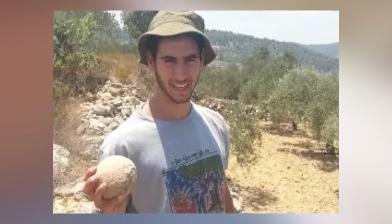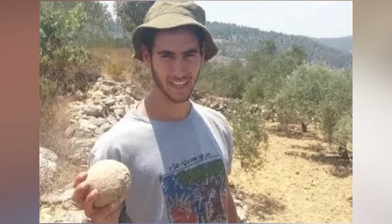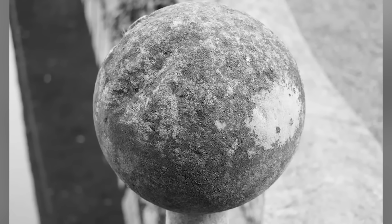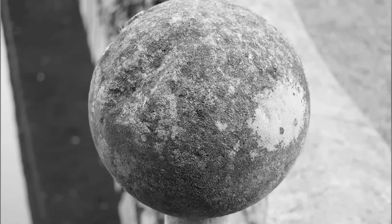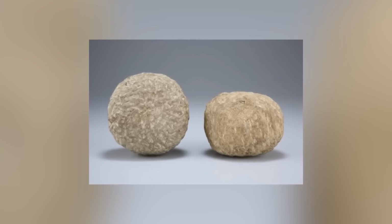In 2020, a ballista ball in Israel was returned to the authorities 15 years after it was stolen. Apparently the balls were very cursed. Why was this particular ballista stone considered to be so cursed? Who knows? The artifact was returned by an anonymous person under the name Moshe Manis. According to Moshe, the thief stole the ballista stone in 2005 when they were a teenager.